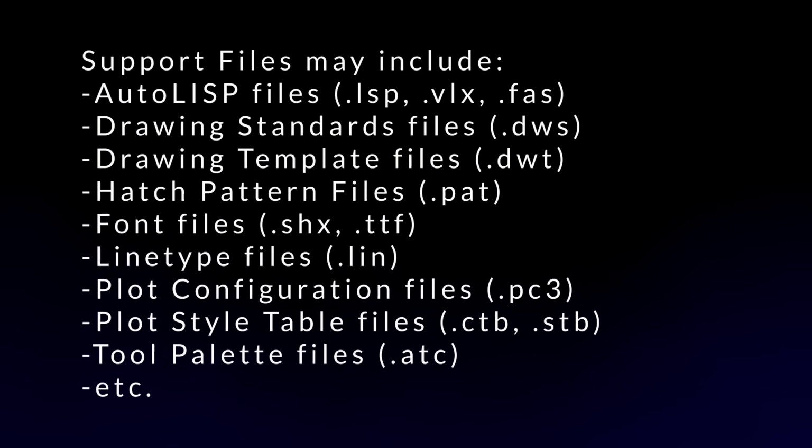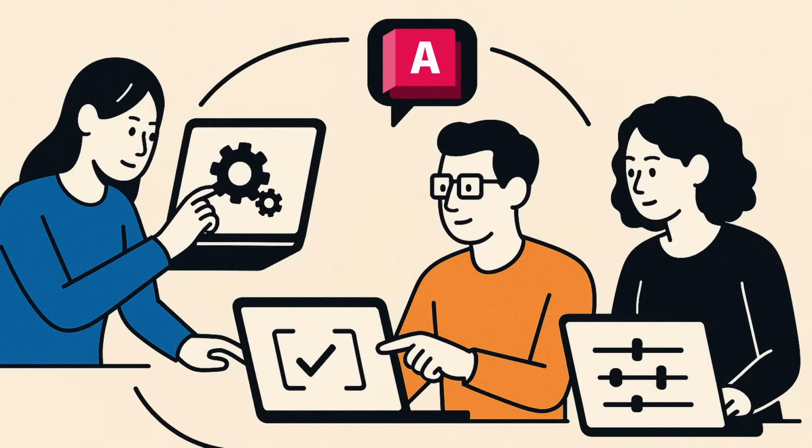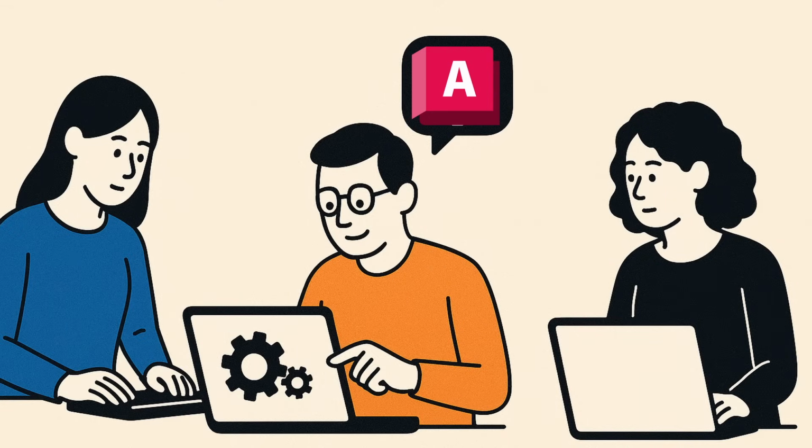So things like font styles, plot styles, templates, and a bunch of other things that we typically need to support our drawings. In the past, everyone working on a project would have to configure their AutoCAD profile to the same settings to ensure that they are utilizing the same support files. And of course, this was important in order to ensure consistency across the board. The connected support file feature takes that hassle away by allowing one person to set up the project with all supporting files and everyone else gets to just chill out, relax.